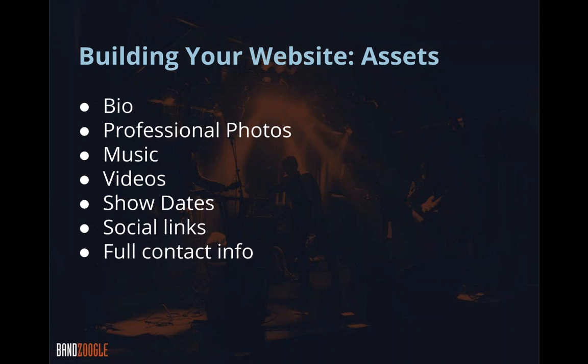It's super important to get professionally shot photos. It's a dead giveaway when we do website reviews for our members on a daily basis, and when there's low quality photos on the site, it's really obvious. So it's really worth the investment because you're going to be using those photos on your website, for your press kit, for your social media profiles. So having good quality photos is maybe the most important element to have in place.